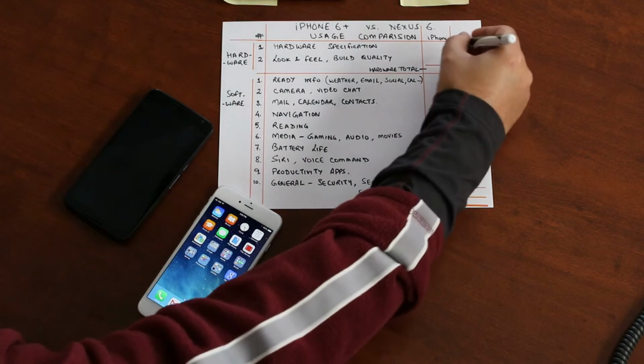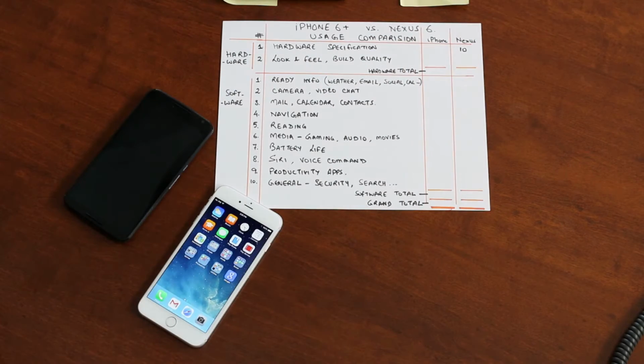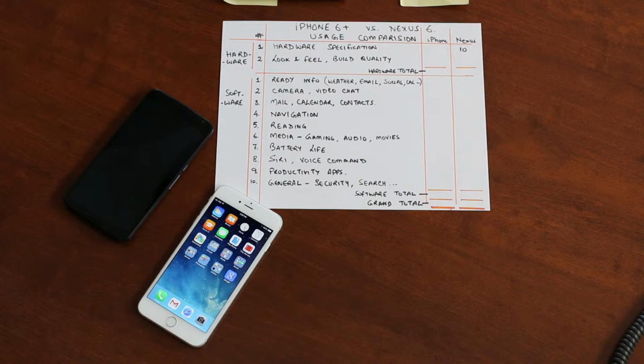So I will give Nexus 6 a clear 10 on this. From a pure specs perspective, they've gone ahead and put absolutely perfect specs in it, except for the AMOLED display. I personally like the IPS display of Apple, but I know a lot of people who love the AMOLED, so I'm not going to do any deductions for that.